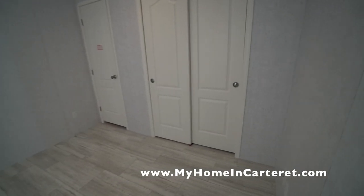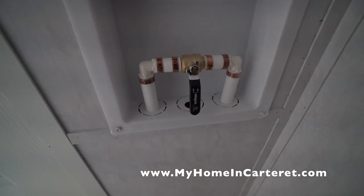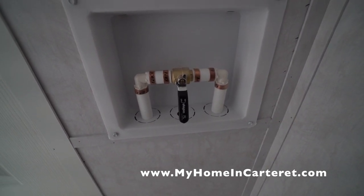And then in the bedrooms, we have this bypass closet door, and I've shown in other videos that we have here the full house water turnoff, and typically this is stored or created underneath the house, but we pay extra to have it brought up here to make it easier for you.